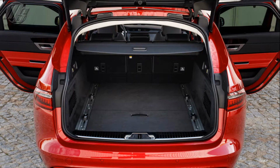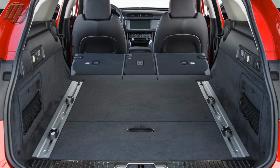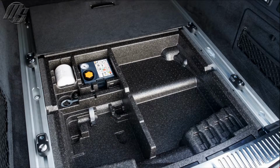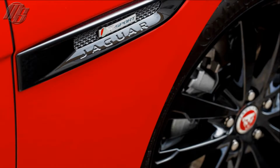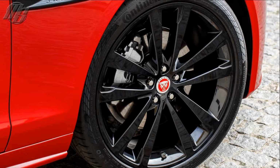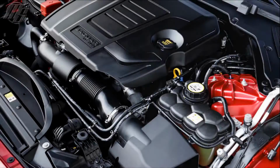An adaptive dynamics option can be ticked, which further customizes the settings available to the driver in terms of suspension firmness and adds things like a stopwatch, lap timer, and G-meter. The engine is incredibly quiet and smooth. Beneath the bonnet lies a 2.0-liter turbocharged 4-cylinder petrol engine that produces 184 kilowatts of power and 365 newton meters of torque. Fuel consumption comes in at an impressive 6.8 L/100 km, with a 0 to 100 km/h dash completed in 7.1 seconds. All XF Sportbrake models are mated to an 8-speed automatic transmission and are rear-wheel drive.